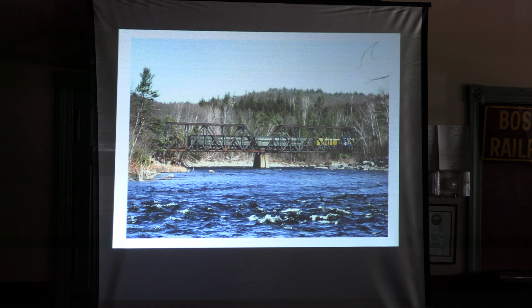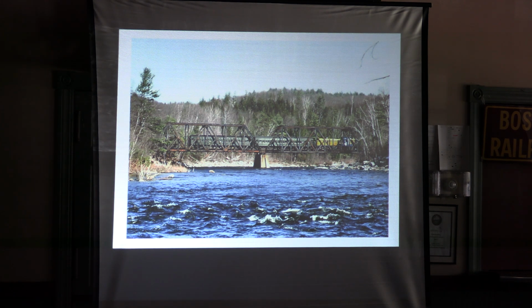And just above Livermore Falls, they crossed the Pemigewasset, and you can see the water's running pretty good, probably similar to what it's doing right now.